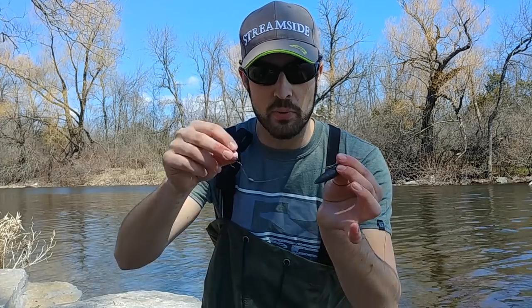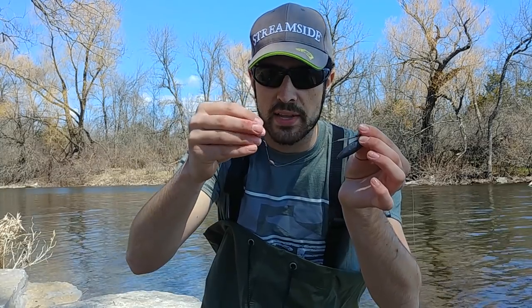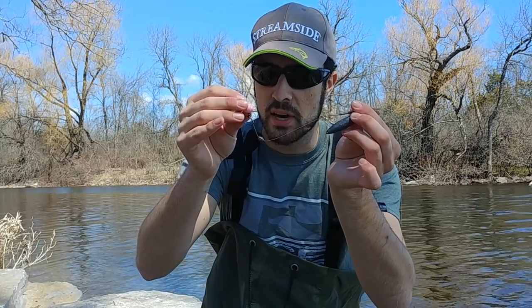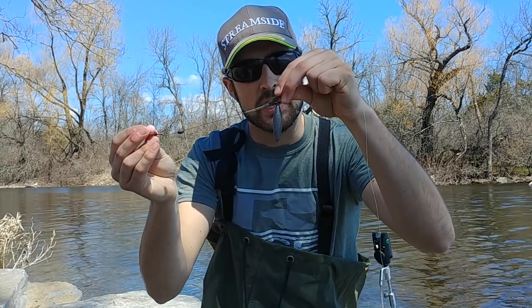So, still running with a standard popped up rig. We have just a small stripped back piece of braid here to a size 6 wide gape. And on the end of that, I've put a West Country Baits cream pop up in the washed out pink. Down to a droplet system.